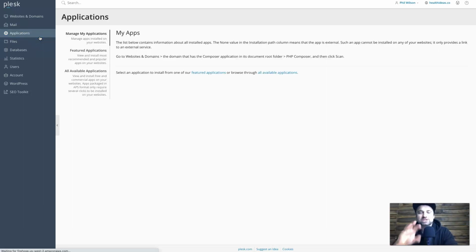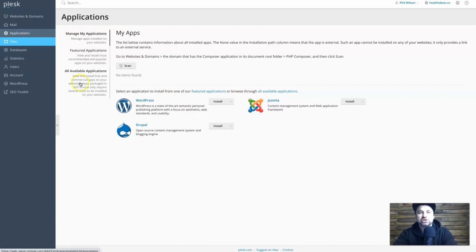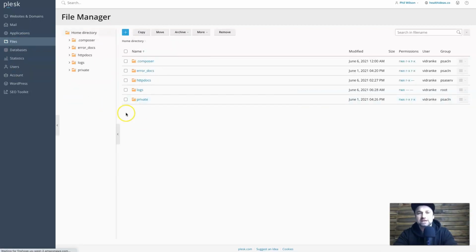Next, we've got applications, and inside here, there's a few things that you have, things like scanning if there's been any issues with your PHP, anything like that. To be honest, you won't usually go into the applications tab that much. Just letting you know it's here. You've also got your files, so if you're going to go ahead and create a website, you can see all of the information inside of here.